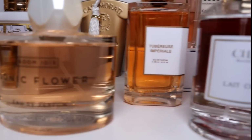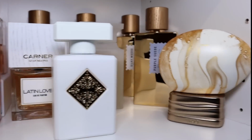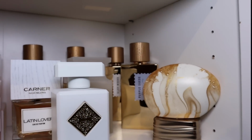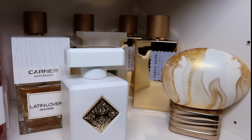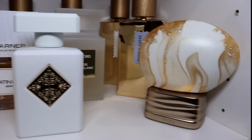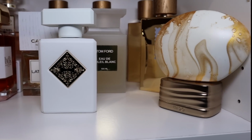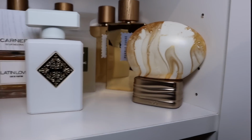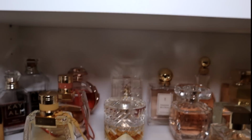Lyra, some Sonic Flower that I love, some New Chabot. Okay, this is not as easy as I thought it would be. These are all staying, because here I have all my favorite Goldfield and Banks, and some of those standalone fragrances like Inicio and Tom Ford and House of Oud. So these are gonna be kept by me.